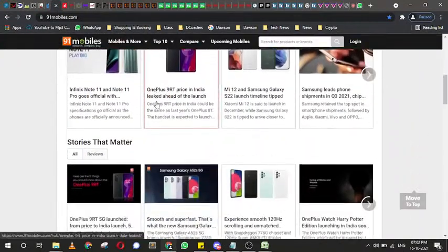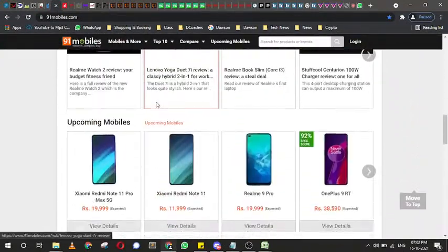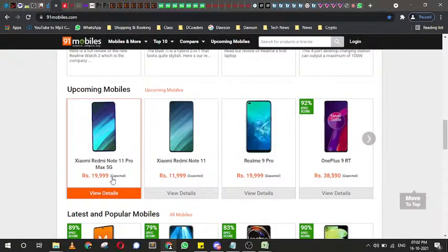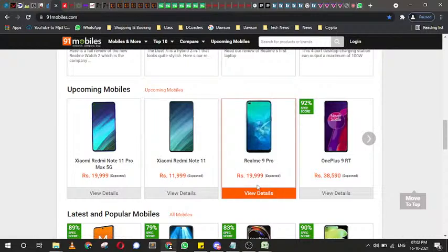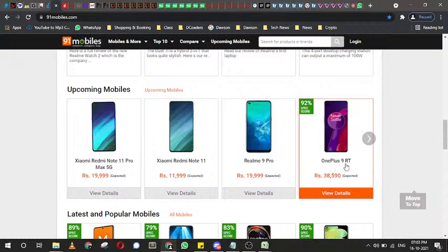So next is 91mobiles. Here you can see the upcoming mobiles which are coming. There is the Xiaomi Redmi Note 11 Pro, which is expected to launch, and it's priced at around 19,999. There is the Xiaomi Redmi Note 11, which is rumored to be priced at 12,000. There is the Realme 9 Pro, which is rumored to be priced at 20,000 rupees. There is the OnePlus 9RT, which is expected to release at 38,590. So the spec score is 92%. So you can see this.